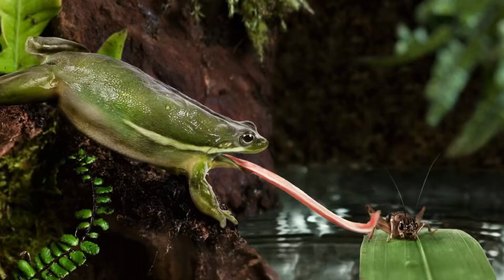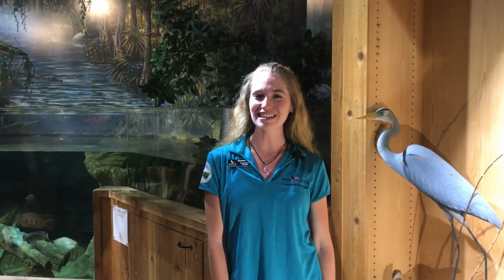Most adult amphibians are predators, which means they are meat-eating carnivores. Some frogs have really long, sticky tongues that they can use to catch their prey. Frogs swallow their food whole, so the size of their food is determined by the size of their mouth and their stomach. Let's learn about some fun facts about amphibians.